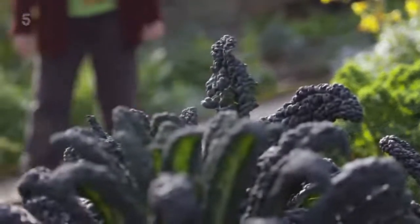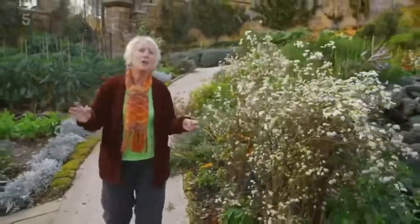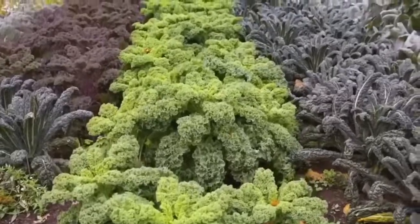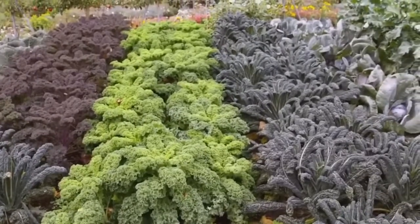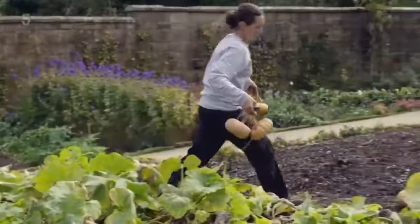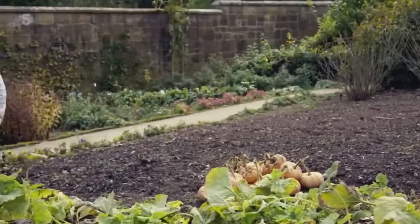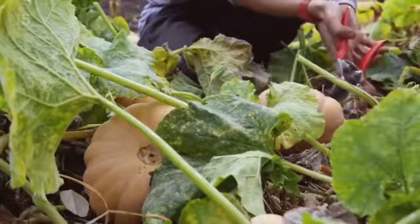Autumn at Gravetye means so many things. Glorious flower borders, magnificent trees with fabulous autumn colour. But here in the walled garden, it's all about bounty, plenty, fecundity and harvest. Whenever I visit, there's something different to see, with wonderful new crops coming into season. It's a busy time for Helena, who's the gardener charged with looking after the walled garden. All her hard work earlier in the year is now paying off.